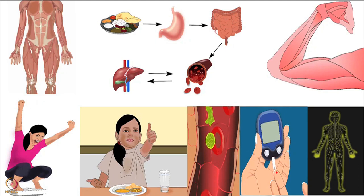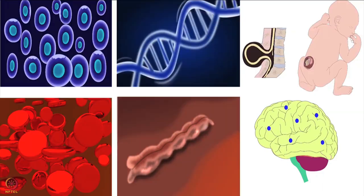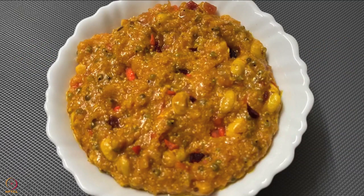This recipe is rich in protein, calcium, and iron. It is also rich in folate, magnesium, and potassium. The next recipe is millet khichdi.